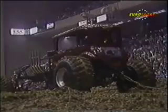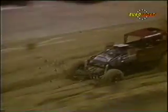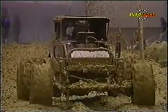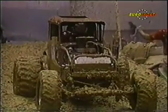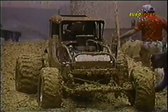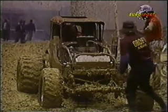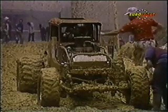This is the first time ever in the mud for the new Mudmaster, leaving the starting line with no power to speak of. And if I had to guess, I'd say the nitrous oxide system never did kick in on that run. In fact, Butch may not have used it. A lot of mud slinging up at the end of that pass, but it is not going to be enough to threaten the leaders. If we see the replay, I think we're going to see one of the laziest starting line launches we've seen so far at this event.